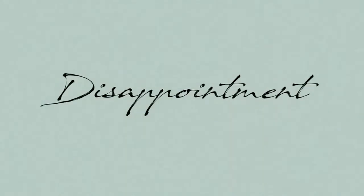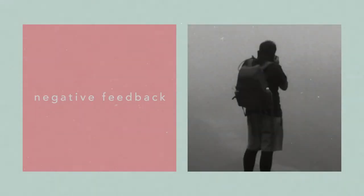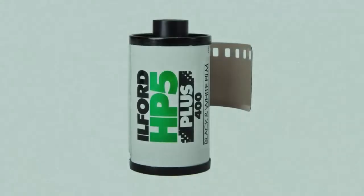A disappointment. Fortunately for me, I had just been let down by Portra 800 a couple of weeks beforehand, so you know I was salty with the film gods known as negative feedback and grainy days. And I was ready to pack my bags and return to digital, but I thought I'd try one last film stock. So here are some of my favorite shots that I got with HP5.